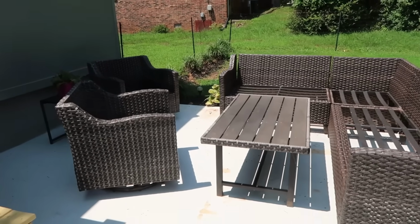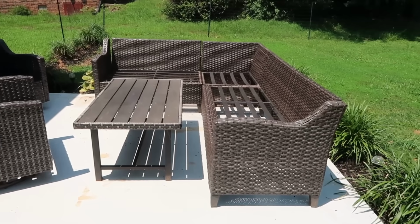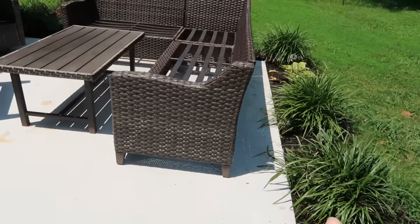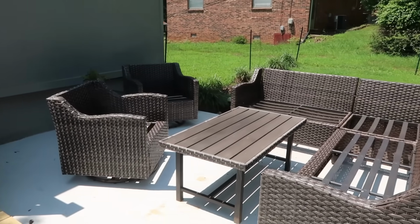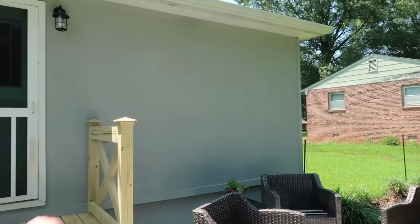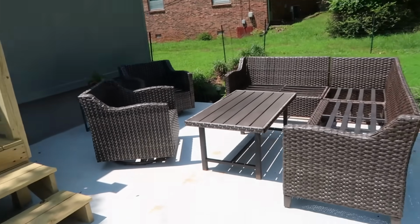So you may have gotten a glimpse of these in some of my previous videos. They've been sitting out in the yard, but we had to move them over here just to see how they fit and where the posts would be, because we had to make sure that we had enough space to put the posts and everything. So that's why they're over here. We're going to have to move them out again, of course, when Marion is building the cover, but the cover is going to go over here. It's going to cover this whole half of the patio, so I'm going to have a nice shaded spot to sit. I'm so excited about that.